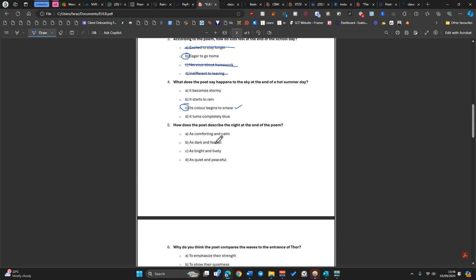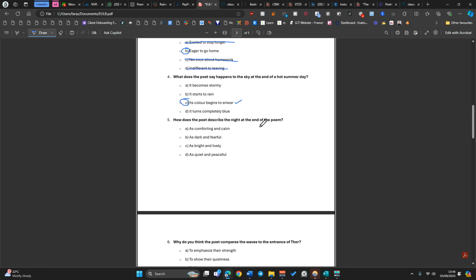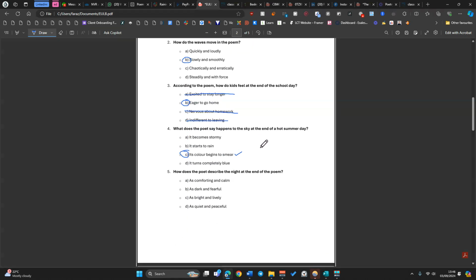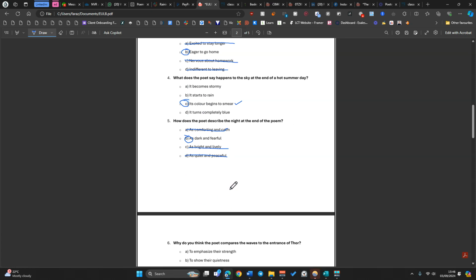Okay, question 5. How does the poet describe the night at the end of the poem? Now, we've got here, the dark black night that all creatures fear. So this is not a happy or peaceful presentation, more of a dark and fearful. So bright and lively, quiet and peaceful, these ones don't match.